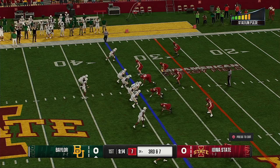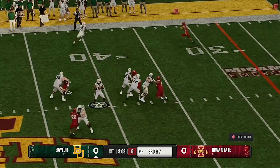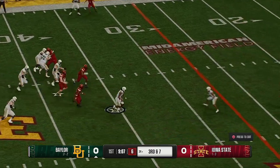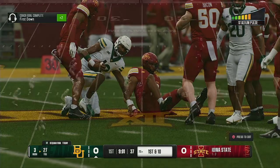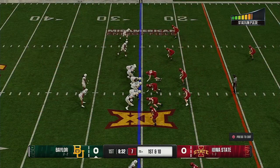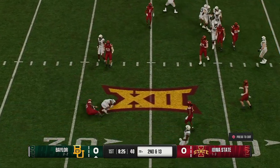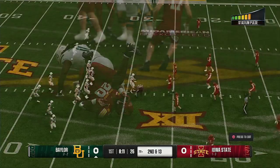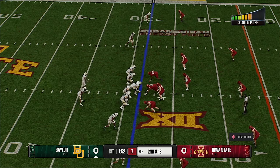Now facing a 3rd and long. From the gun, wants to pass. They're bringing heat. And he scoots his way to the first down and then slides to avoid the hit. And the Bears are on the move. They run the reverse. He's dropped behind the line of scrimmage. That'll be a loss of 3. They've got a really good drive going, but a little speed bump here at 2nd and 13.